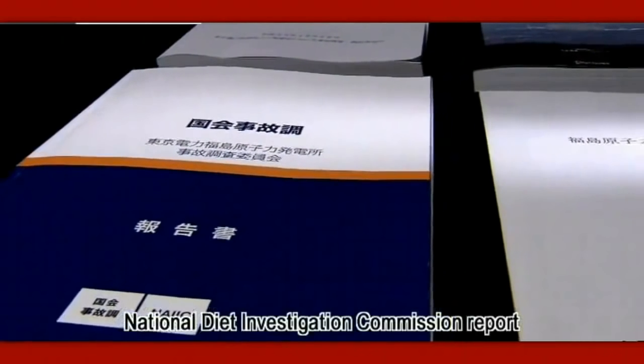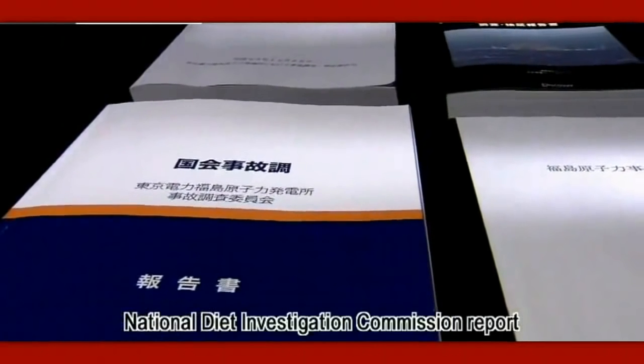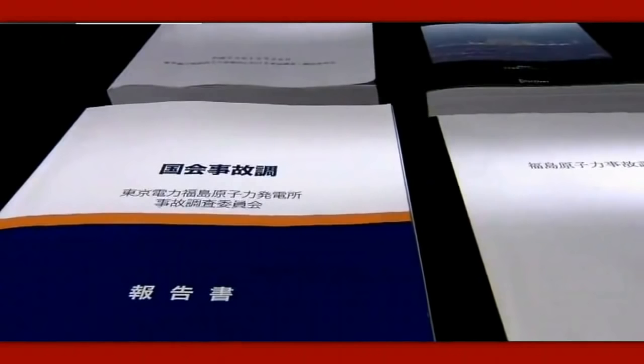Lawmakers and government authorities commissioned their own investigations into the Fukushima nuclear accident. But none of their reports mentioned the fact that water from the fire engines had leaked.